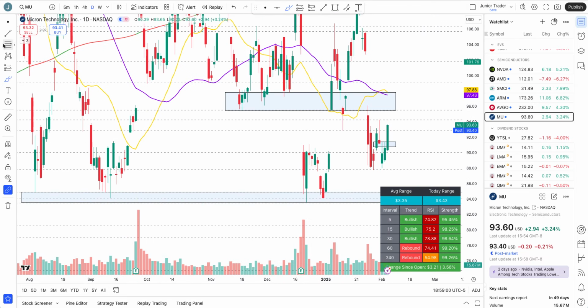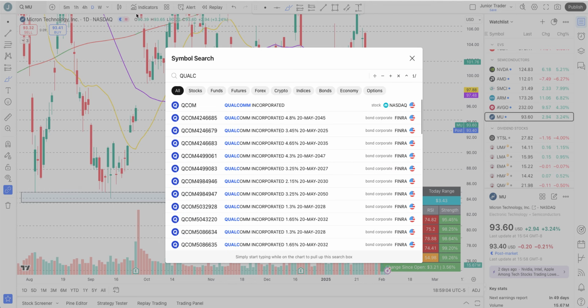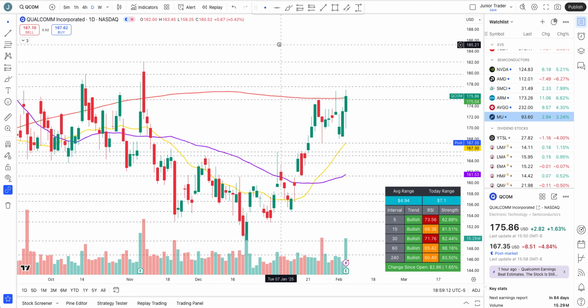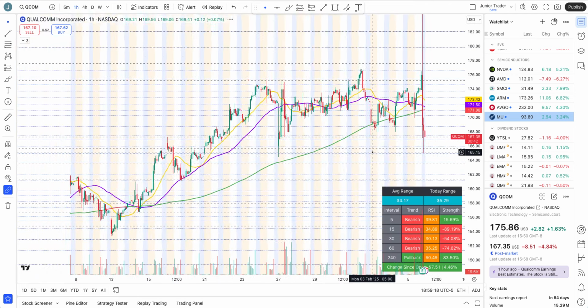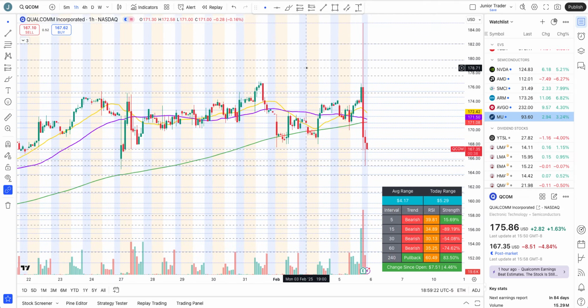All right, let's get to Qualcomm. Qualcomm Incorporated. So it has its earnings. Everything came out great. You can see green stuff down there. I'm not going to go through earning details, it doesn't matter to me. We have the price action, and price action sold off. Look at it, 167. What do we do? Well, there is intraday weakness on this thing though.